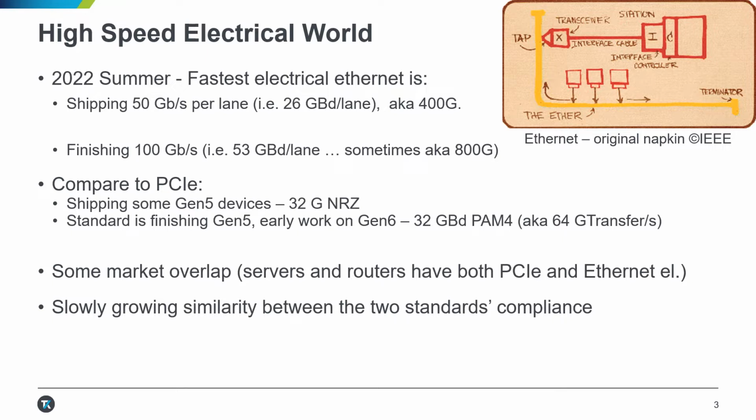There is some benefit in considering the comparison between Ethernet and PCIe. And so let's look at the surface. Speed-wise, the standards are not far from each other. Today, PCIe ships Gen 5, or 32 giga NRZ devices. PCIe SIG is working hard on a 64 giga transfer standard called Gen 6, which actually runs also with 32 gigabaud, but unlike Gen 5, it is 32 gigabaud PAM4. So again, in PCIe lingo, that's 64 giga transfers.